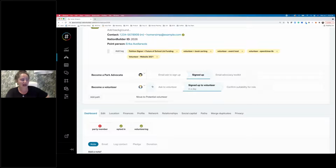Up first here, we have a number of steps, right? So this is how this individual goes from being a potential volunteer all the way to having a proposed volunteer date for him to engage with the organization. And these are steps that you, as the control panel user or the owner of your nation, can move Homer along manually, or by Homer taking action on the front-facing site, he can move himself, right? So he can go from having signed up to volunteer to filling out a form where he confirms his suitability for the role. All of this can be triggered.